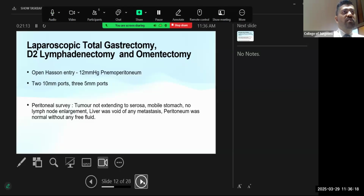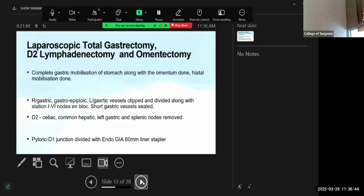Peritoneal survey was done, all good, where we looked at the tumor not extending to serosa. It was the mobile stomach. What does that mean? Stomach was very mobile, which means it does not invade into surrounding structures. Lymph nodes were not much involved. Liver was void of any metastasis. Peritoneum was normal without any fluid. Okay, that was great.